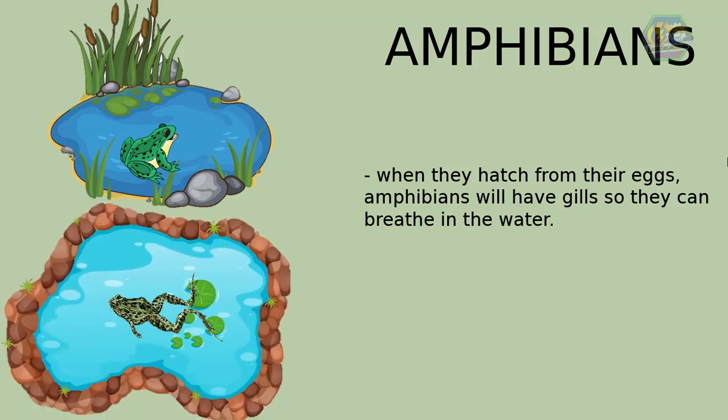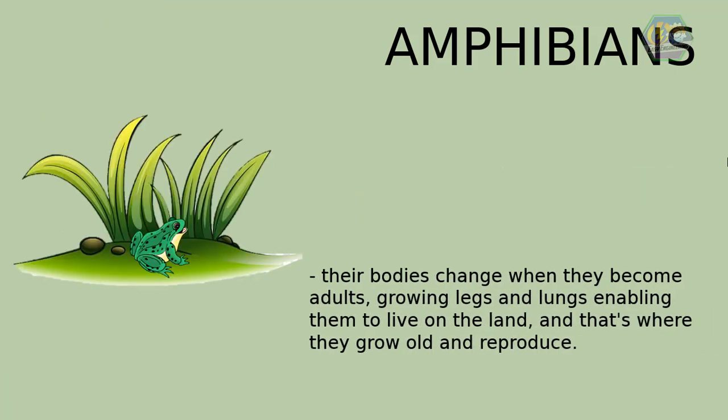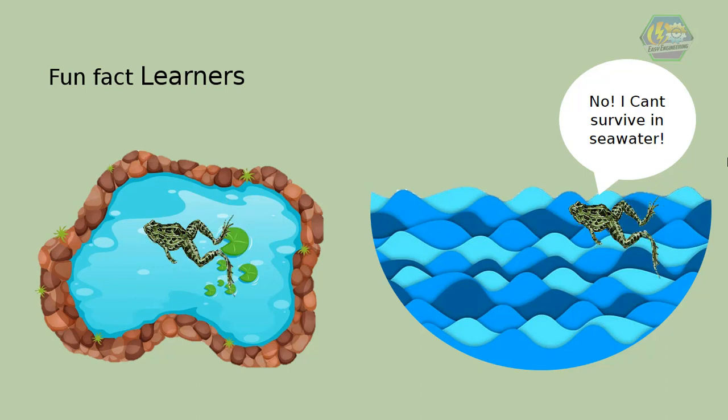Later, the last part of their lives is on land. That means their bodies change when they become adults, growing legs and lungs, enabling them to live on the land. And that's where they grow old and reproduce. Fun fact, although they live their first lives in water, did you know that frogs cannot live in sea water? They only live in fresh water. Now we know they hate swimming on the beach.